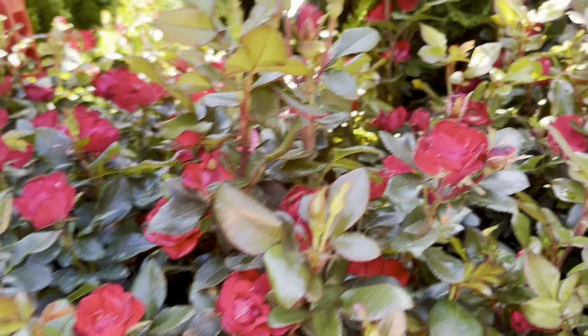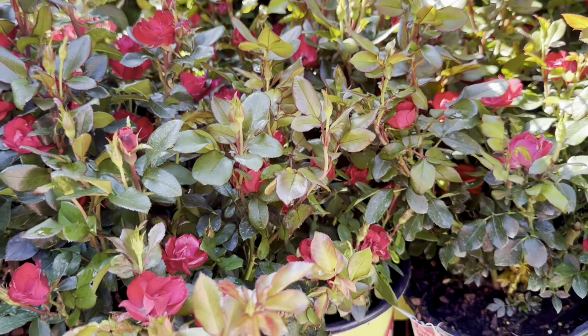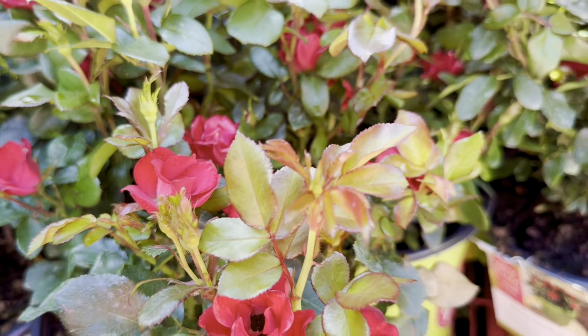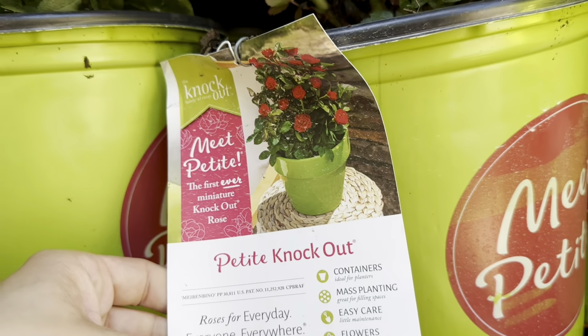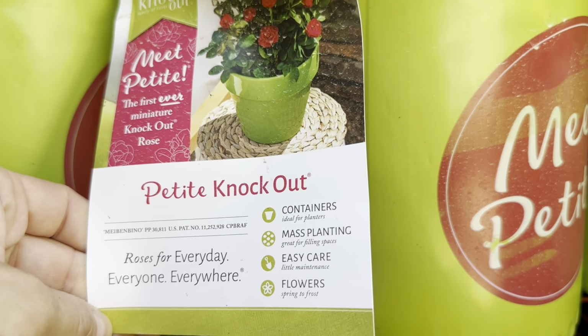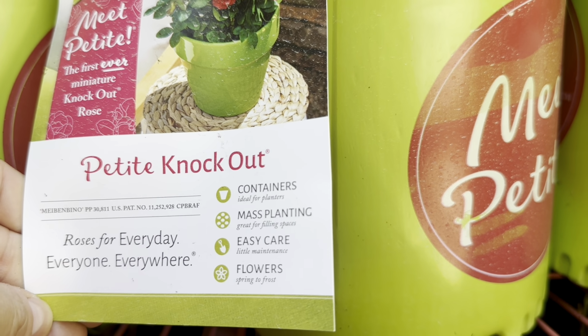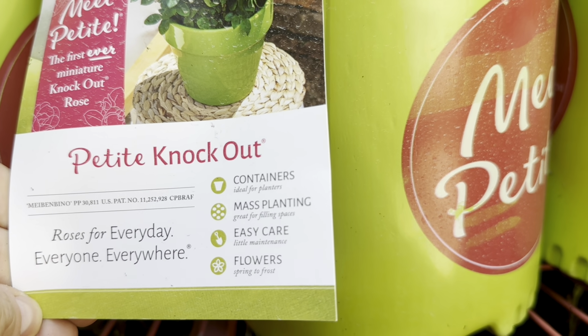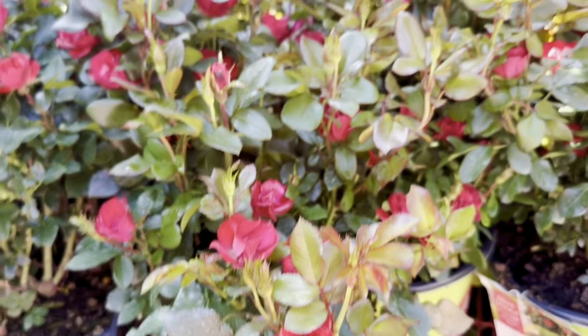For those of you, my fellow home gardeners who always wanted to plant rose shrubs in your home garden, but never thought you would have enough space, guess what? This year, Home Depot Garden Center has petite knockout roses. They are perfect for containers, easy to care for, flowers in spring to frost, and you can use them for mass plantings as well. Look at the gorgeous blooms. Abundance of blooms, if I may say.